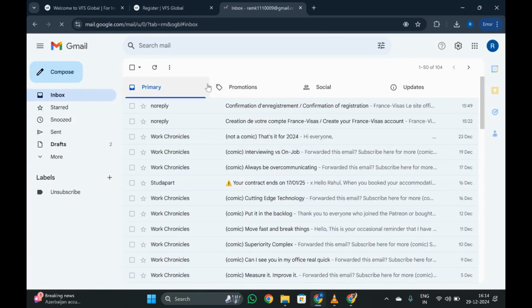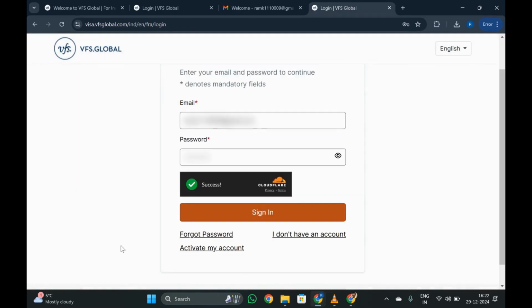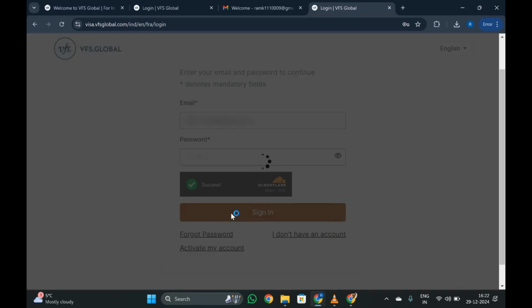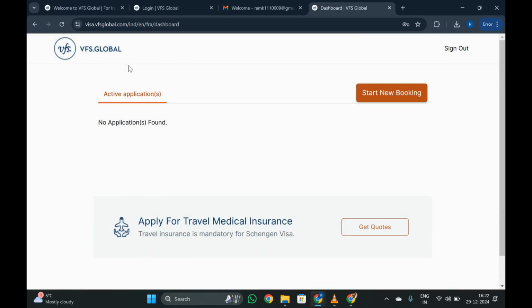Now you have to validate your email ID. So open your Gmail, look for the email that you have received from VFS for the appointment booking and click on the link. By doing this, you validate your email ID and you can also log in using this link. Fill in the credential and click on sign in.